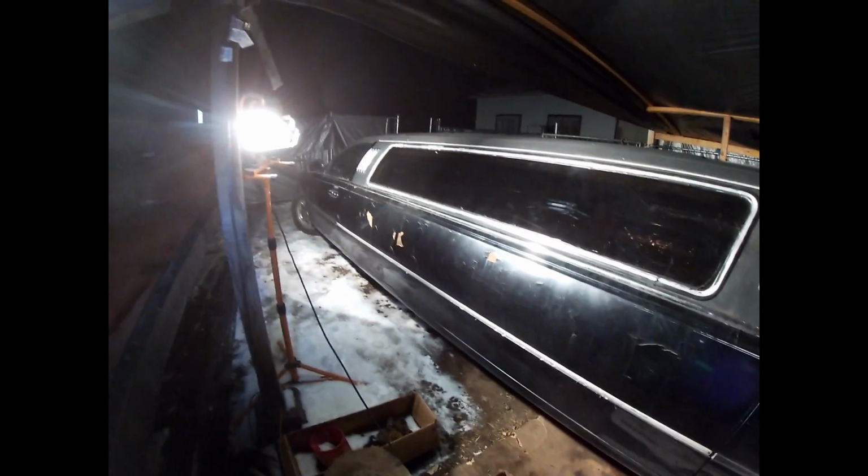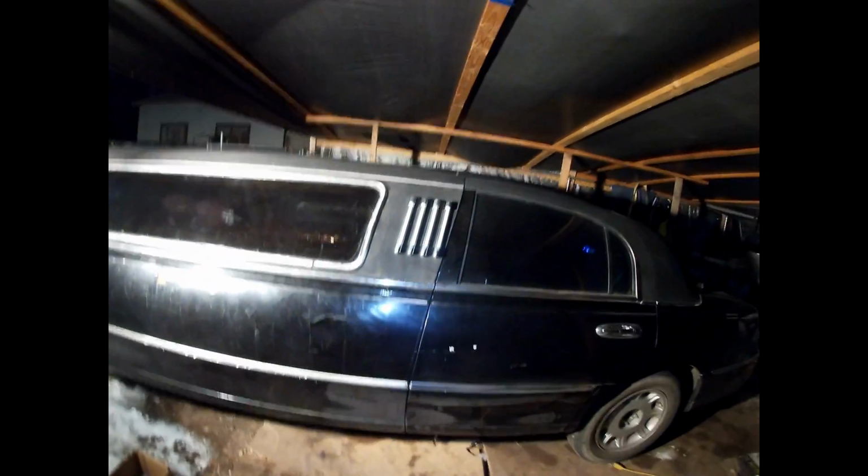What a project. So I'm gonna go over some of my plans that I've got with the actual limo itself. Now that we've got the window fixed, it runs, it drives. Oh, and I can't forget, it's actually registered. So I went down there, paid the $237 DMV fees, and got the limo registered.